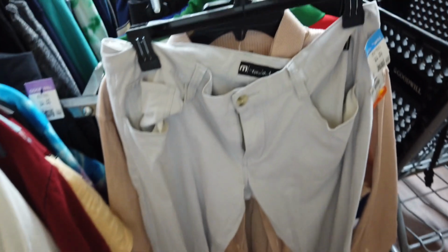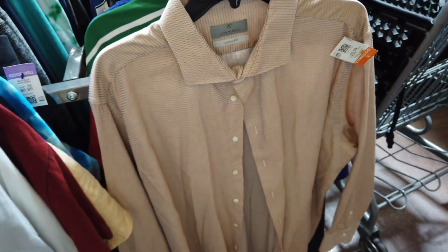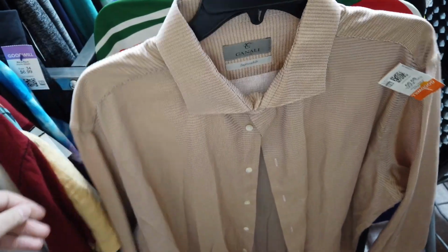Here's a pair of Travis Matthews pants. I almost never leave these as long as they don't have any stains or flaws on them. And the last item is this Canelli dress shirt.